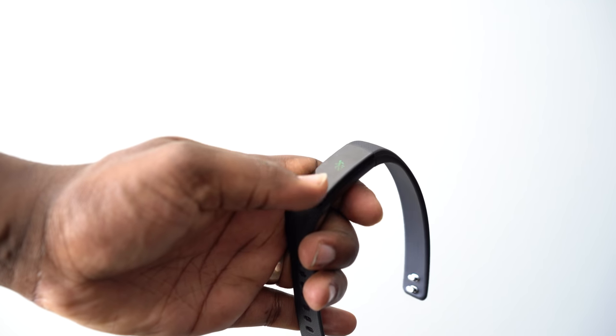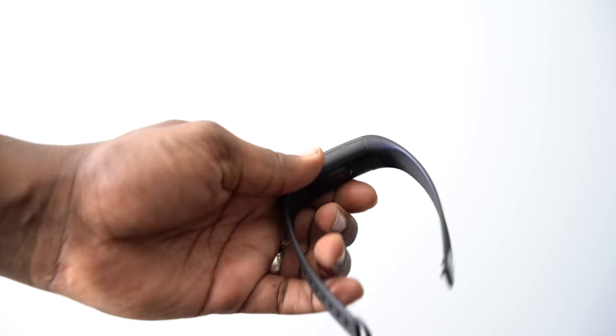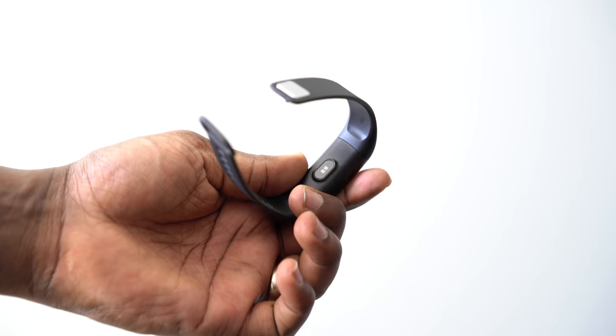But on a more positive note, I will say that the material they use is a lot more comfortable than the other one that I just showed you guys. So overall, guys, I still wouldn't personally recommend this one to anyone, since my experience with trying just to connect this thing to my phone was a terrible overall experience.